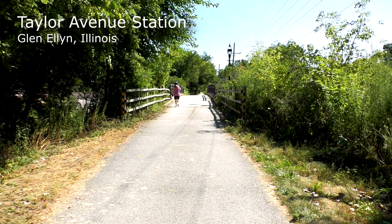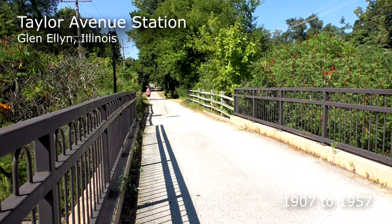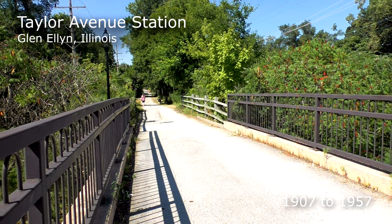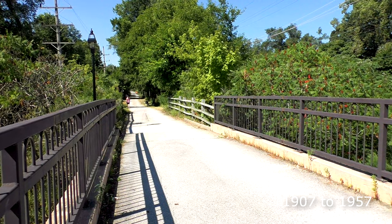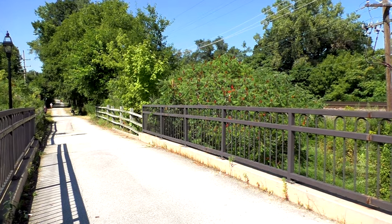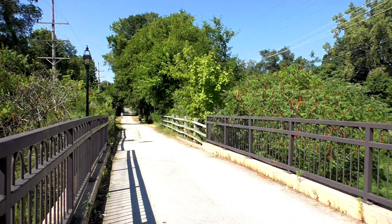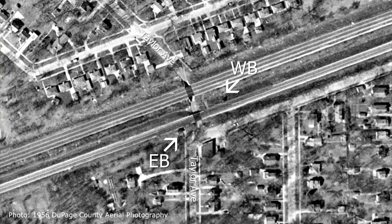The Taylor Avenue station was opened in the 1907 timeframe and closed on July 3, 1957, with the closure of the Chicago Aurora and Elgin Railway. The station was located at the intersection of Taylor Avenue and Walnut Street in Glen Ellyn, Illinois, with platforms on either side of the bridge over Taylor Street.